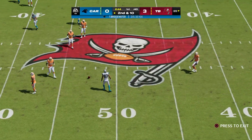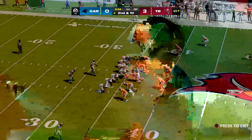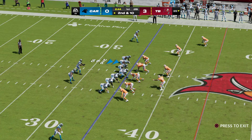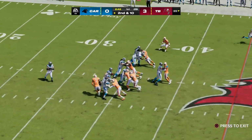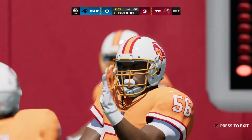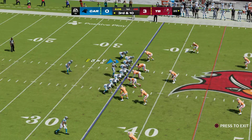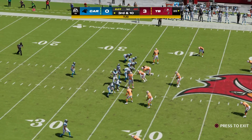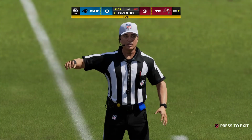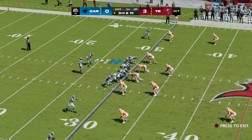Bridgewater. Pass. Oh, dangerous there. Right off. Incomplete. It's 2nd and 10. Handoff McCaffrey. Counter goes up the middle. There's nothing there. He's driven back. No gain. It'll be 3rd and 10. Movement there, and I think the Panthers move first. And it is. It's a false start, so that'll push them back to the 30. It'll be 3rd and 15.